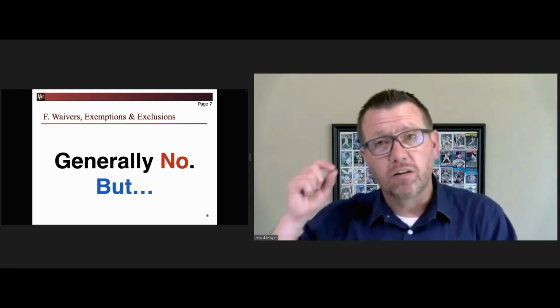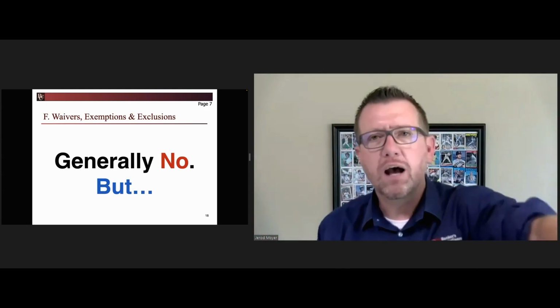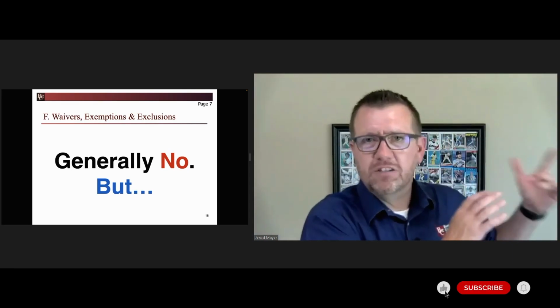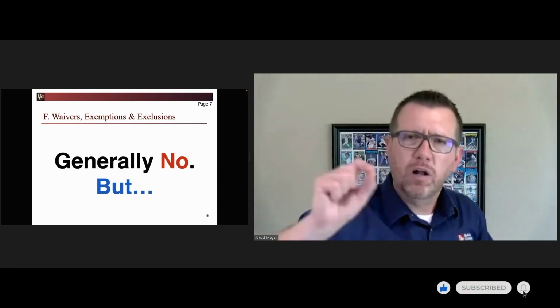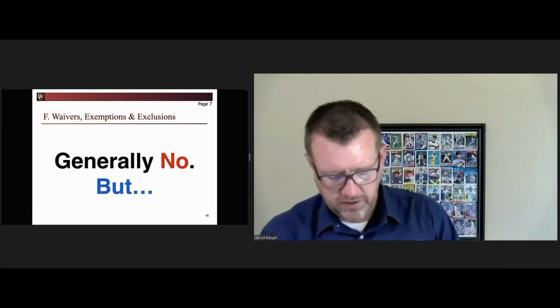Number 3, the regulation has a detached structure waiver where the lender can say, hey, we're not requiring flood insurance, and it's because the collateral has met certain criteria, but you still want to tell the borrower it's in their best interest to get flood insurance. Again, we'll break that one down later.